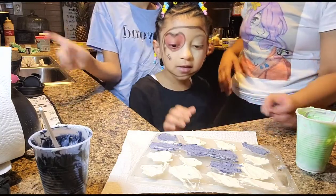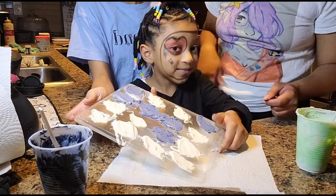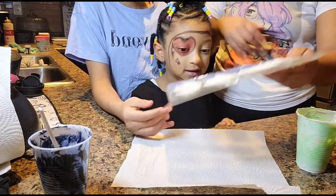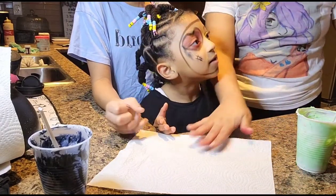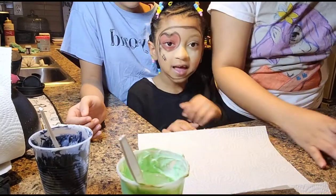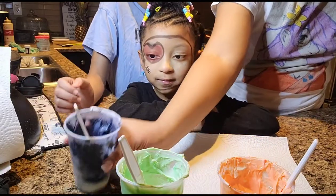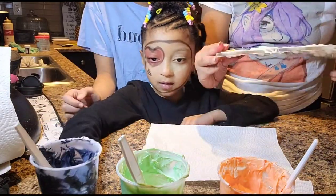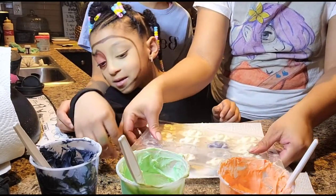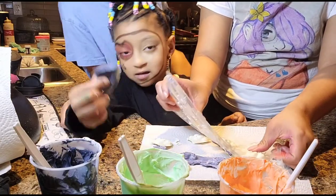So we just finished making our chocolate. And they're out of the freezer now. So we're gonna see if they turned out good or bad. Okay. And then you can show everybody all the colors. So this is the green that we're gonna be using. And we're gonna be using some orange and some black icing, which is kind of like a dark gray. So let's see. I wanna test it out. Some of them are coming out.